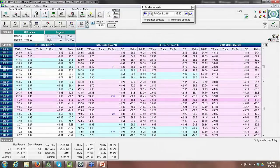So I like to do condor-ish type of trades. I probably wouldn't necessarily go into a butterfly. I could do a 40-point apart butterfly, which is essentially going to be a condor. It's probably more contracts than you have to have. I mean, they're fine.